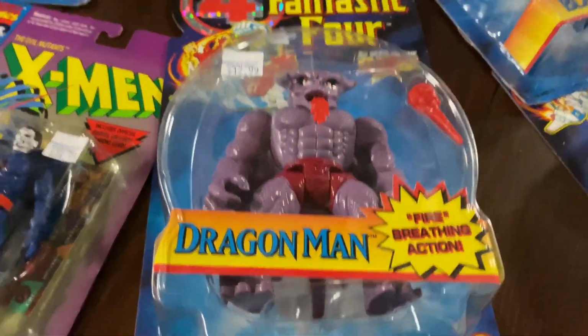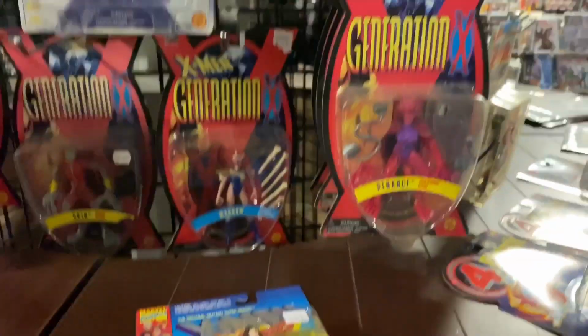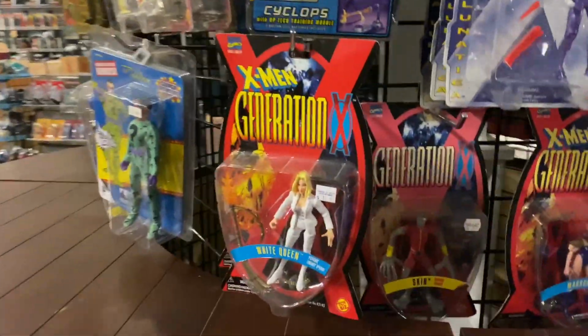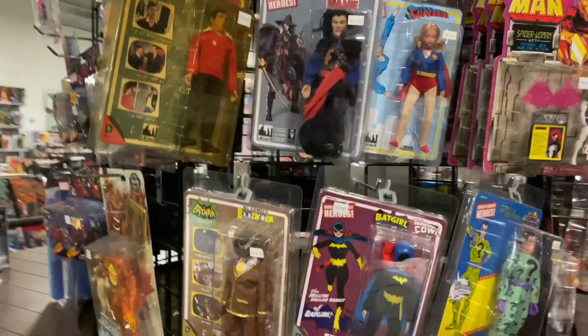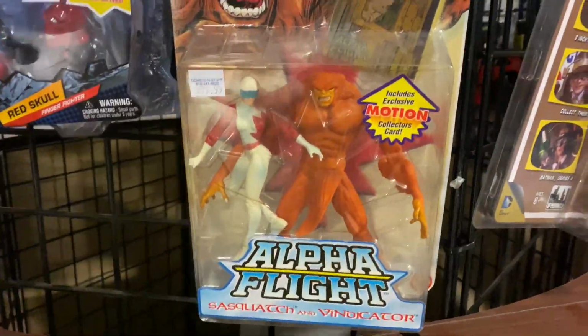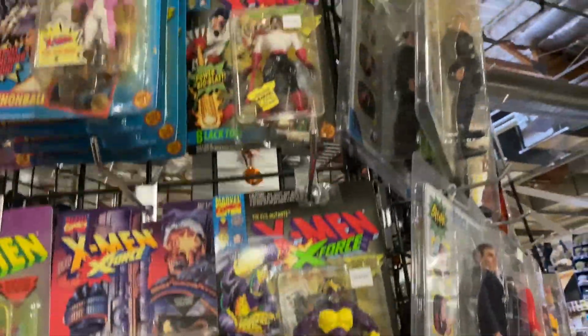And here we have some of the side characters like Dragon Man. They got Blast Star, and of course you gotta have the X-Men series as well. Lots of figures made from that toy line. Here we got some of the X-Force figures right there. Alpha Flight, here's one you don't see very often. Very cool. A lot of Toy Biz at this Comics and Stuff location.